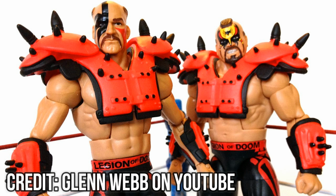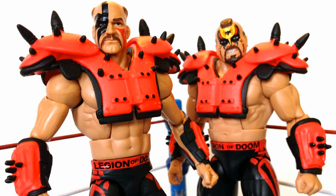Next up, Legion of Doom. I've got Elite 30 on screen with the red shoulder pads. I think they're the most iconic. Of course, this has to be the most iconic face-painted tag team. Either these or Demolition.